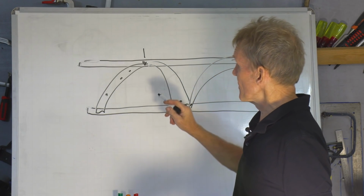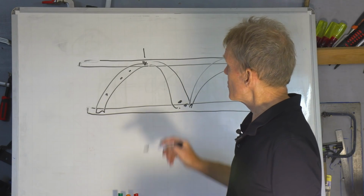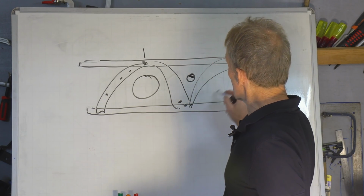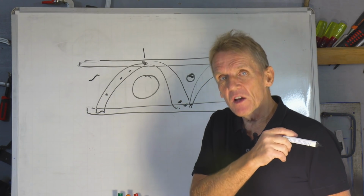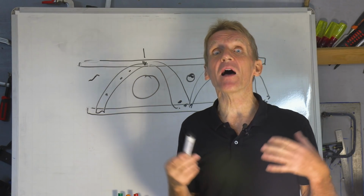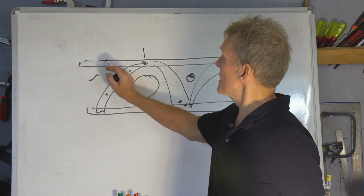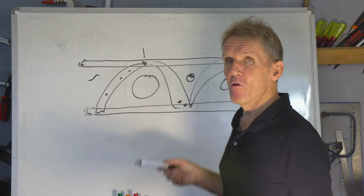Now the other thing about these joists, the really great thing about them for plumbers and electricians, is you can get pipes through them. You've got all these lovely voids here where you can put pipes to your heart's content, cables, anything you want can go through the middle of those joists without having to hack them around. So there should never ever be any need for somebody to cut into that cord in any shape or form.